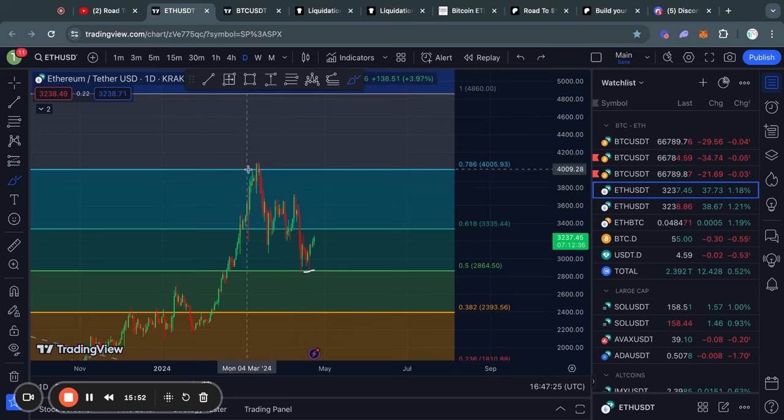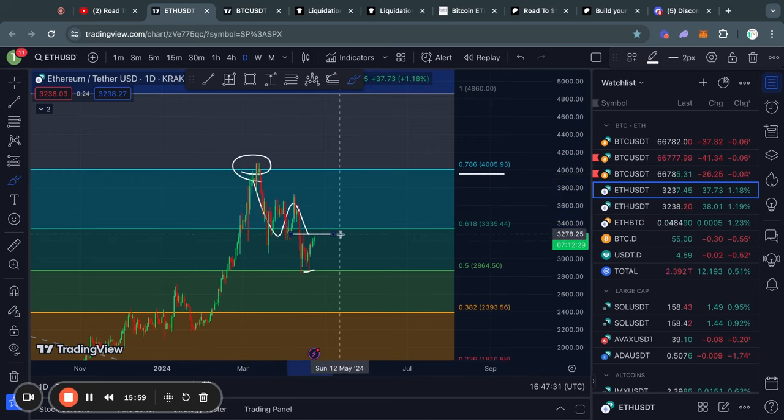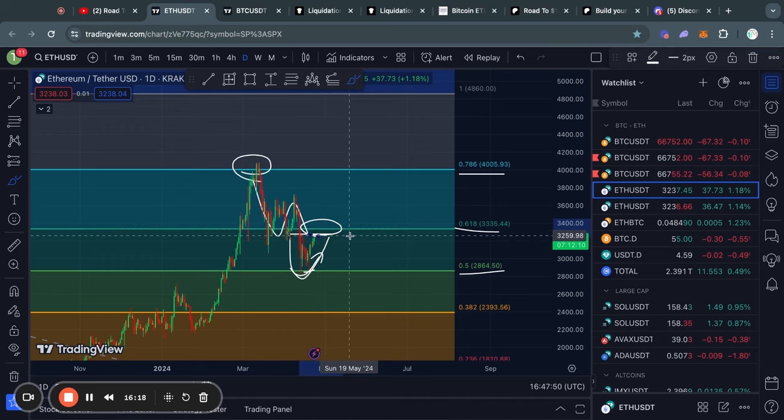Now taking a look at Ethereum on the daily time frame. After we got rejected from the 0.786 Fibonacci level, we then quickly traded to the downside and lost support at the 0.618 Fibonacci level. However, after finding some support at the 0.5 Fibonacci level, we are now trading back to the upside and are potentially about to test the 0.618 Fibonacci level once again.